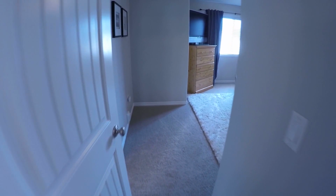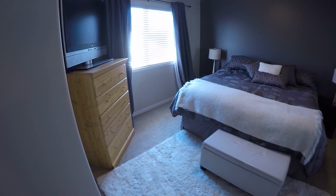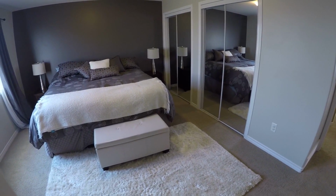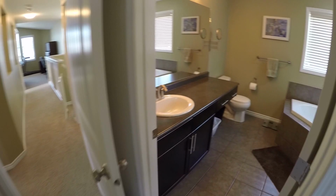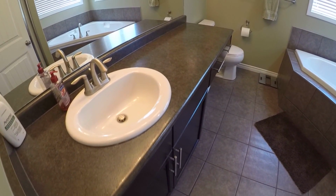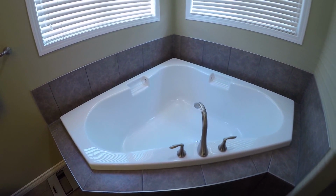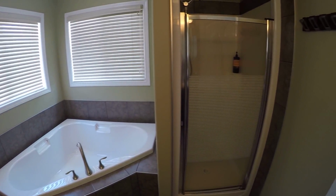And lastly, we'll take a peek into the master bedroom. This is a huge room with his and hers closets. And that is a king bed currently. The ensuite has lots of counter space, a corner soaker tub, again with lots of bright windows, and then a stand-up shower.